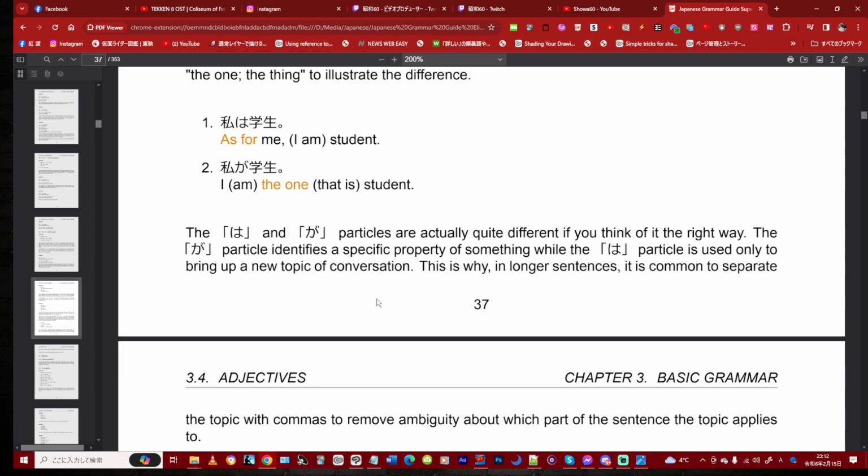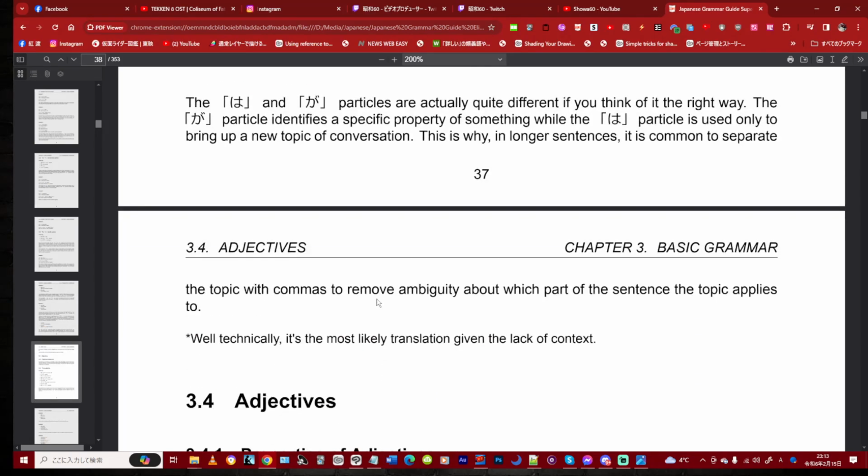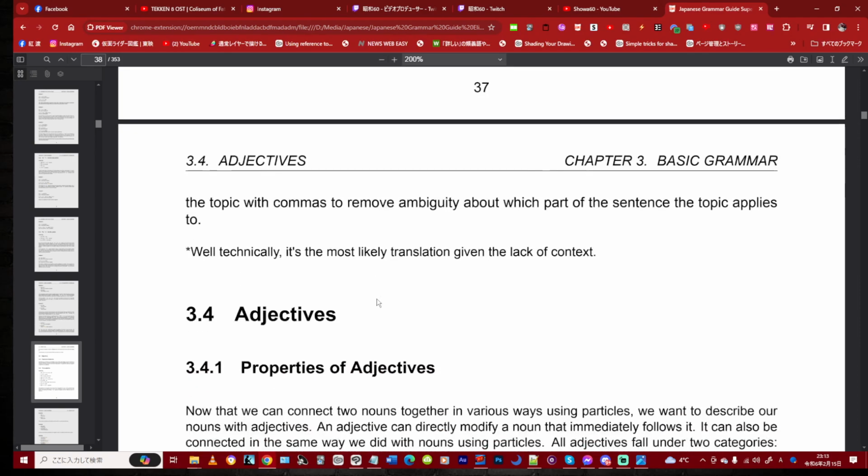The wa and ga particles are actually quite different if you think of it the right way. The ga particle identifies a specific property of something, while the wa particle is used only to bring up a new topic of conversation. This is why, in longer sentences, it is common to separate the topic with commas to remove ambiguity about which part of the sentence the topic applies to. Well, technically, it's the most likely translation given the lack of context.